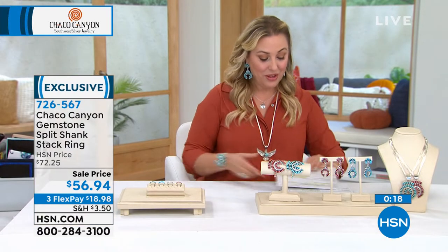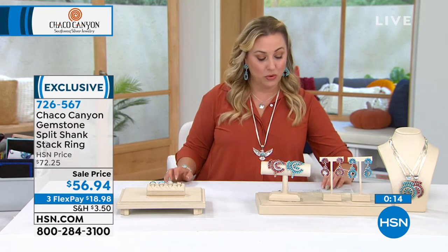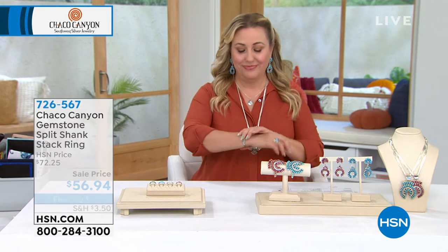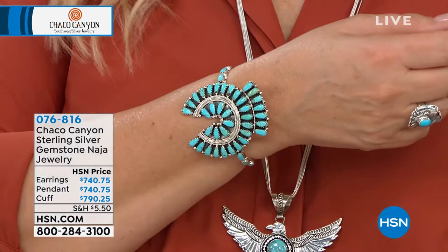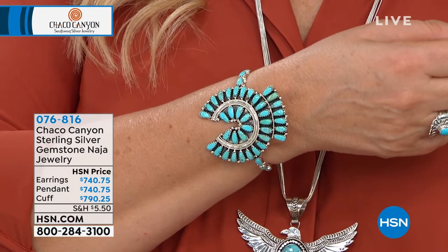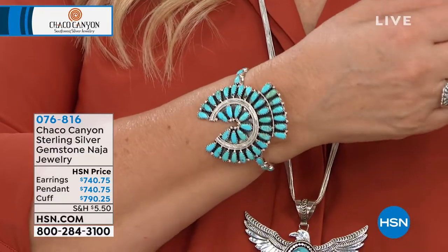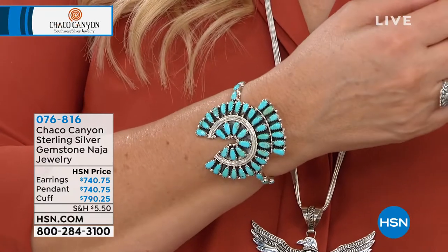All right. Now we're gonna talk about these gorgeous Naja pieces. I have the earrings that I put on, the bracelet that I have on, and we also have an amazing pendant. I've got the red spiny oyster or the turquoise, and this is Kingman turquoise in these beautiful pearls. Take a look at that. Is that not a real wow piece?